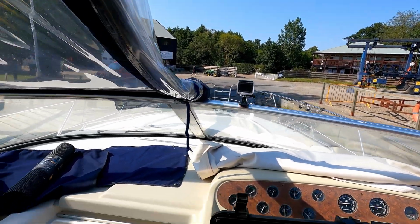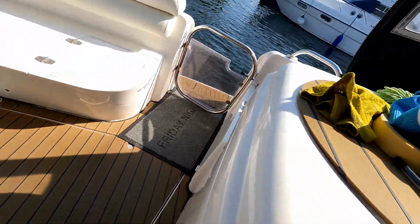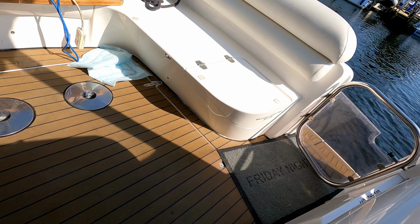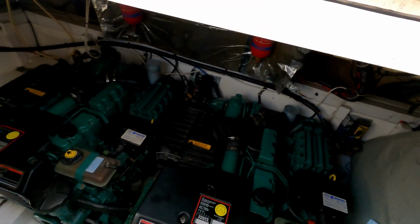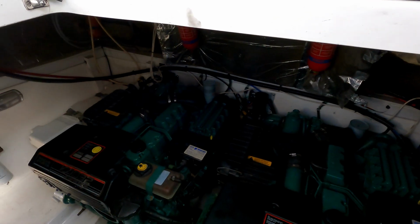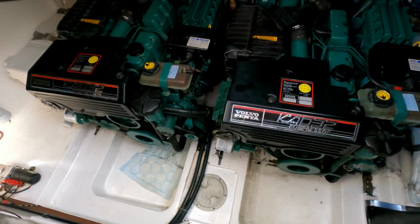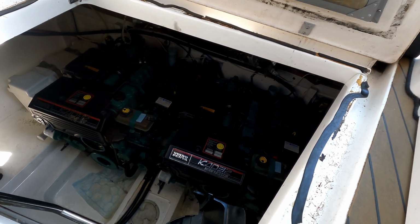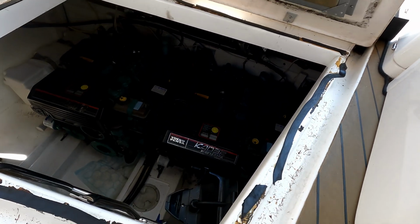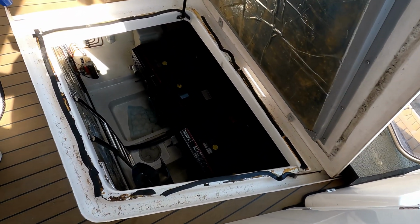That's the boat just back in the water. I've already had a look down at all the through holes to make sure there are no leaks. The last little check is just to go into the engine bay here. Having a really good look at the back of the engines, making sure we've got no water coming in. Doesn't look to be the case, but what I'm going to do is just raise and lower the outdrives a few times just to make sure. So that's the next job to do.